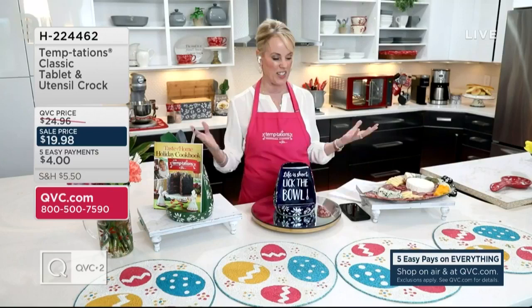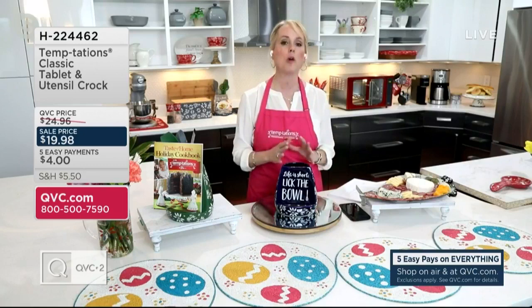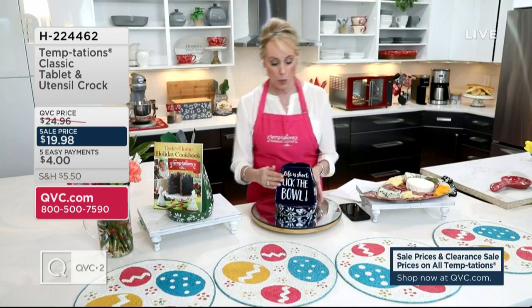How exciting. And we have a today's bonus buy. I mean, that's really exciting. So we have this awesome tablet and utensil prop right here. So this is all about vertical organization, either next to your stove or on your buffet, or maybe you're bringing this to the outdoor table. So here's what we did right here. In the front, we did, of course, this cute little saying, life is short, lick the bowl. Look how adorable this is.